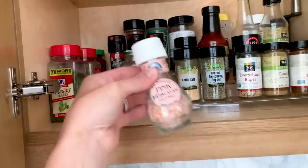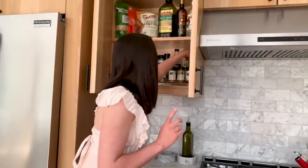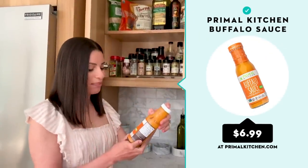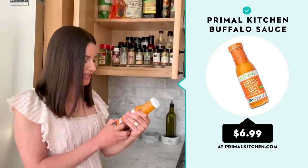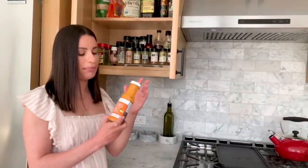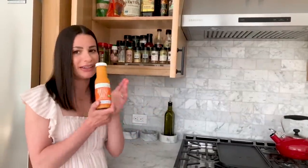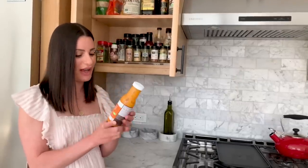Obviously, Himalayan salt I use on everything. And one of my favorite seasonings is this buffalo sauce. I guess this is sort of like a healthier version of buffalo sauce. It says that it's keto and it's paleo, non-GMO, but it's just so yummy. And I literally use this with everything. Broccoli is like my favorite thing, and I use the buffalo sauce, and it tastes so good.